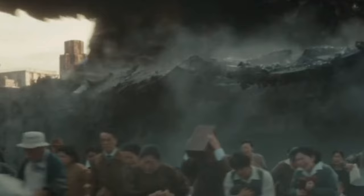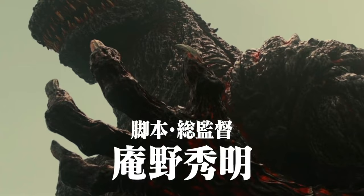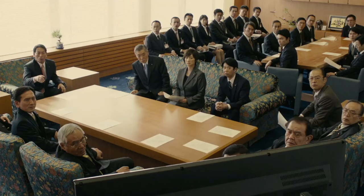When speaking about Shin Godzilla, Yamazaki had some interesting things to say. He said that he also considered the idea of touching upon the Great East Japan Earthquake, which was the inspiration for Shin Godzilla, but because Shin Godzilla covered the topic too vividly and specifically, he wanted to do something else so that he wasn't retreading that material. That's why he decided to go post-war.